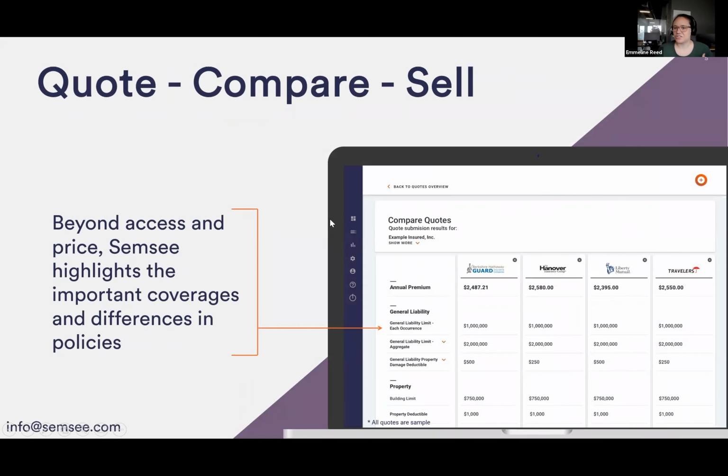And instead of just showing you the price that you're getting back from these carriers, we're also going to help you compare the coverages so that you have the whole view of what is out there for your client when you're helping them select the policy that's right for them.